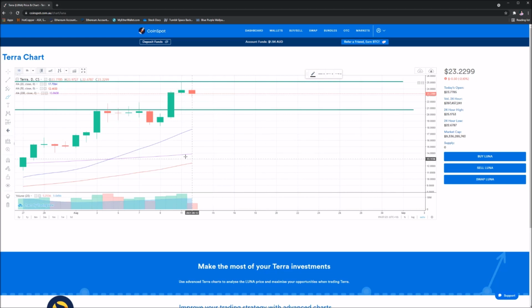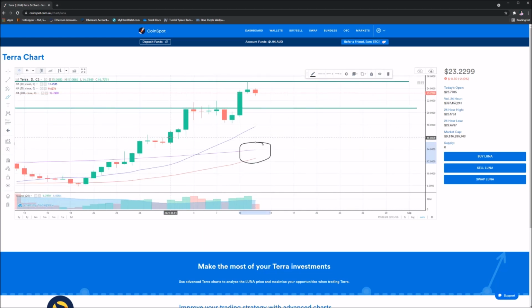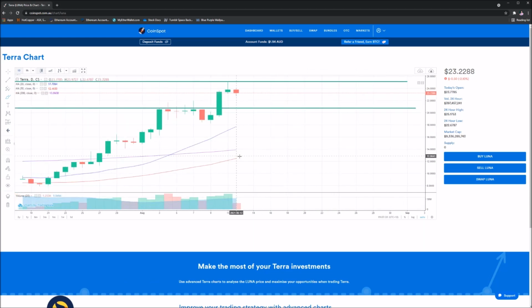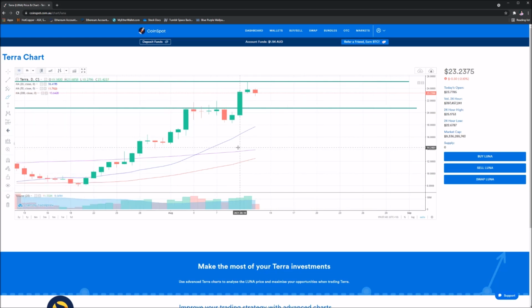What we want to see is that cross. Looks like it's getting closer, looks like it's getting tighter, and if we keep trending in the direction we're moving in, or even if we trend sideways, we're going to see that golden cross of the 50-day pass over the 200-day moving average occur, which is an extremely bullish sign for Luna long term. So some real exciting stuff coming in here.